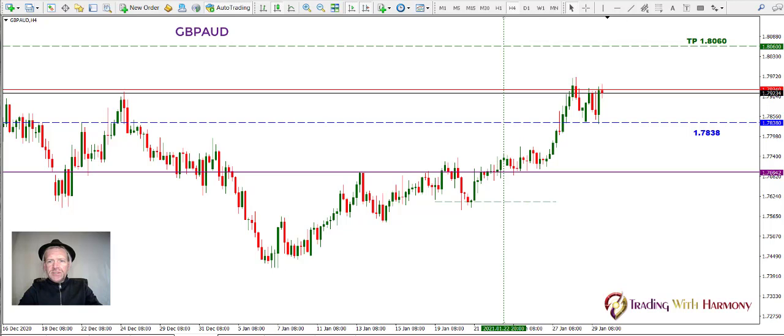So what I'm looking at for this week is, if we can get a better risk reward, price to come down into this area. Once it holds in this area here, we are looking for price to continue up north and to hit our new TP level, being the 1.8060 in the pound Aussie.